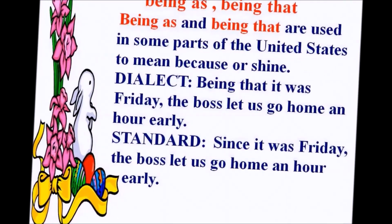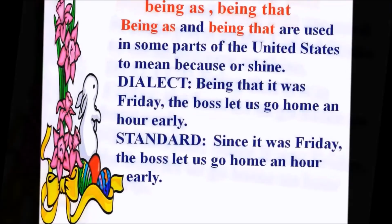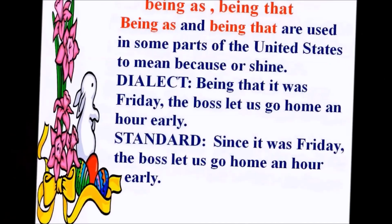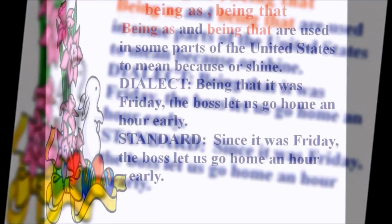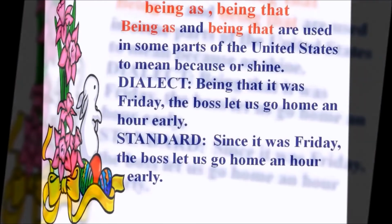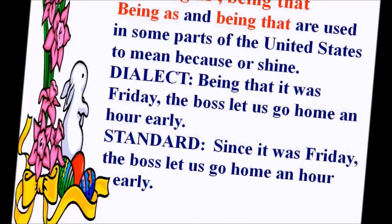Being as, being that. Being as and being that are used in some parts of the United States to mean because or since. Dialect: being that it was Friday, the boss let us go home an hour early. Standard: since it was Friday, the boss let us go home an hour early.